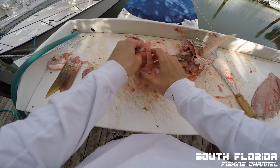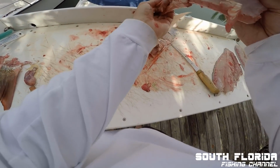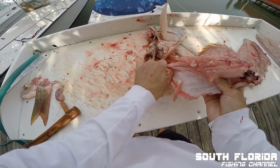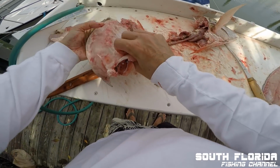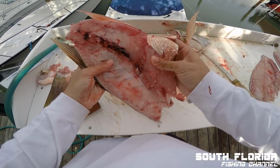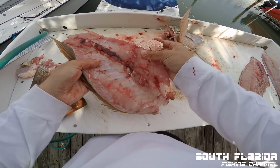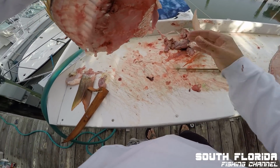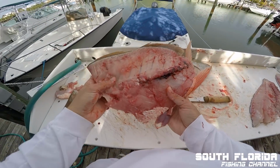Now I guess in theory, you can stick this whole piece right here into like a soup or something, into like a broth. There's some meat left on there. I think I'm gonna keep that. Check it out.